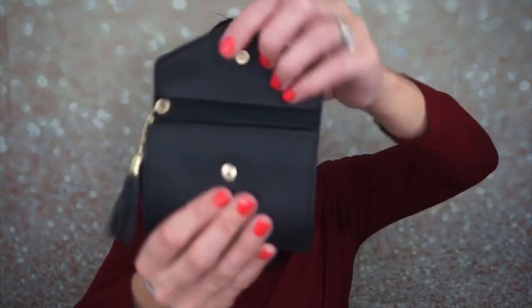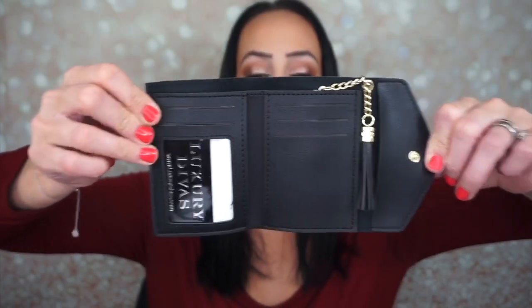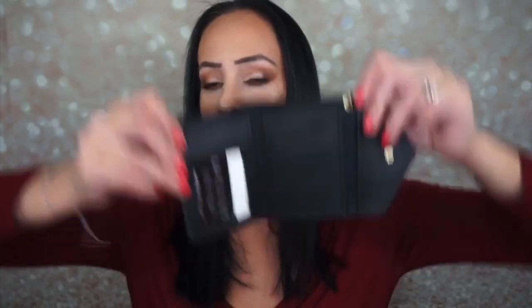I don't really use wallets, but I will tell you that I got a wallet from them a while ago and I didn't use it. But then when I went to Disney World, I needed a wallet and I use it now all the time. So here is the wallet that is cute. I won't say I won't use it because I might use it. So, okay, so we have this.